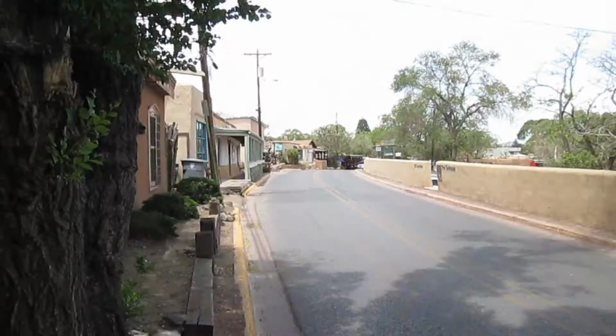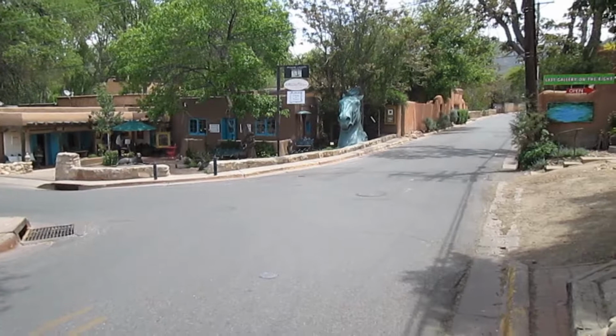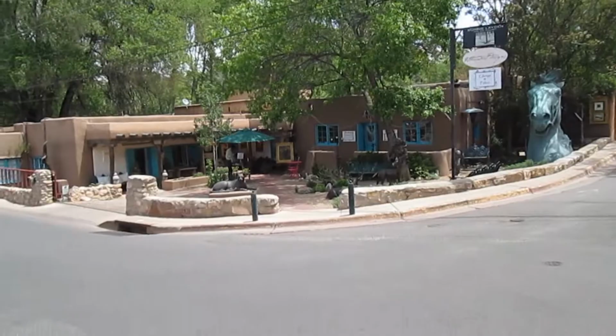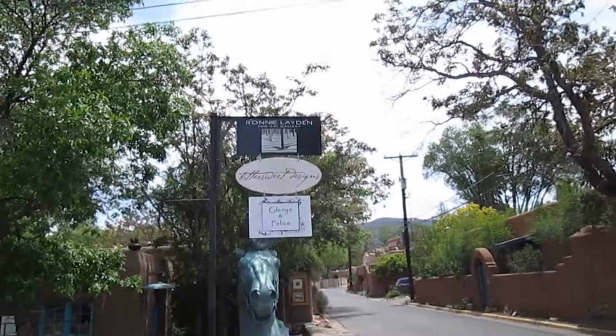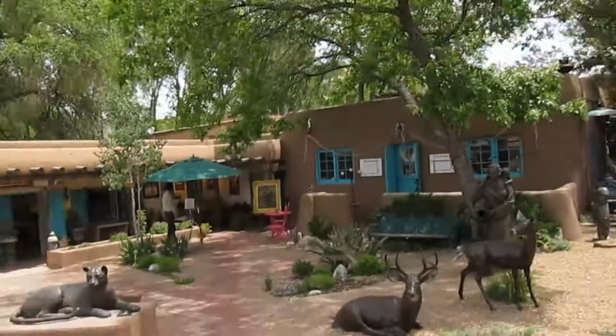Okay. All right, here we are on Historic Canyon Road, and we're going to pay a visit to fine artist Ronnie Layden in his Santa Fe gallery. I can see Ronnie down there painting right now, so let's go say hello to him. There's his sign, Ronnie Layden Fine Art Gallery. And a beautiful little location he has.